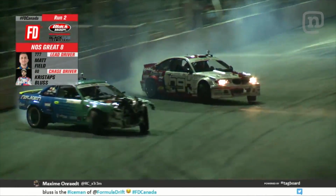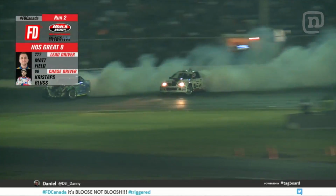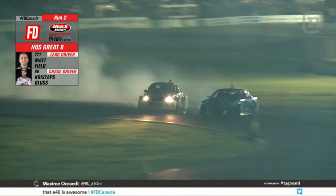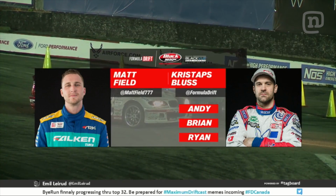Transitioning past that first front clip. Matt Field dancing, riding high. Christos Blush. Yeah, not bad for Matt Field at all. Doesn't look very affected, man. I mean, slide him left for Field, right for Christos, and Christos Blush.